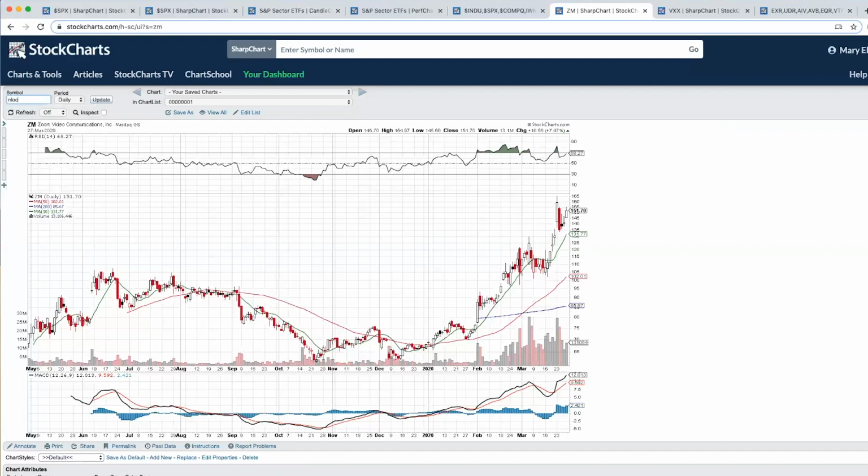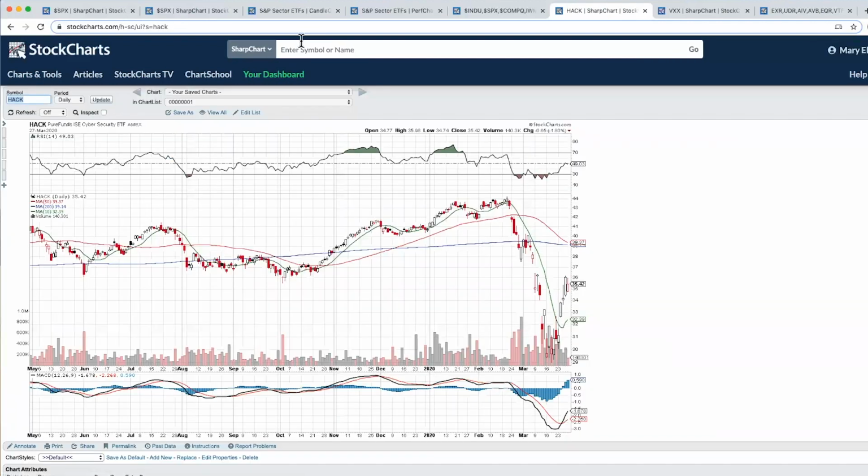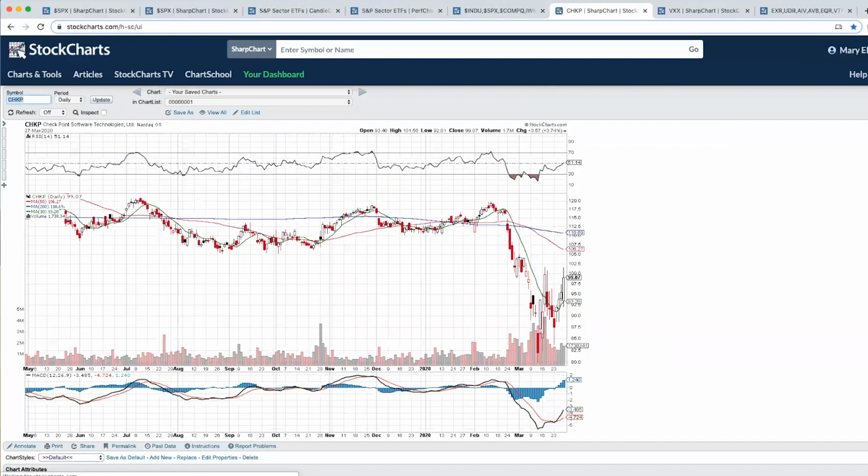More recently, we've seen hacking taking place, where they are hacking into computers by playing on that fear among coronavirus. What you can do from here is take a look at HACK. That is cybersecurity, but CHKP is a stock within this group. This is Checkpoint Technologies that I would say keep on your radar screen.